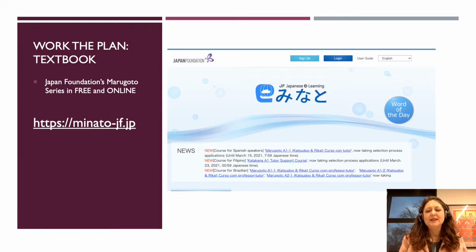Okay, let's start with the textbook. My favorite textbook is Marugoto. It's available for free from the Japan Foundation. Now you can purchase a digital copy or a printed copy from Amazon or another bookseller, but this is the online version, and I highly recommend that. In fact, this is the one that I use in my own classes that I teach. And here's the website off to the side.